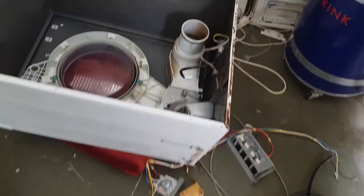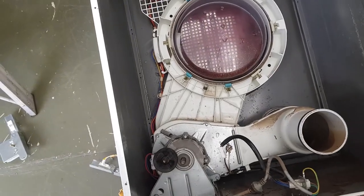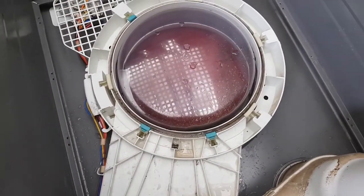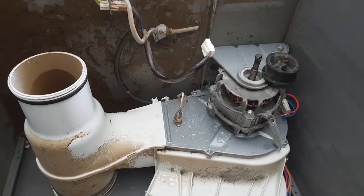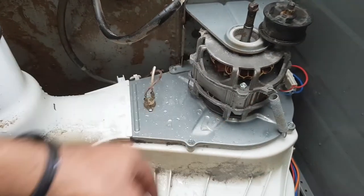Alright, so there we go. I probably should go and get myself an LED light, shouldn't I? You guys can't really see too much, but it's just soaking wet inside. There's a lot of mud and silt. Let's have a look on the side here. Yeah, look at the base. Not good, not good at all. But other than that, obviously we're going to toss this motor out.